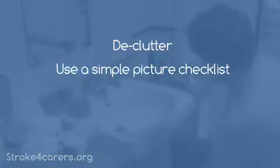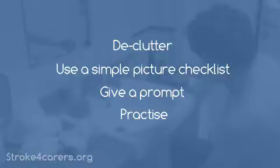Here are some tips to help the person with agnosia. Declutter. Only lay out what they will need. Use a simple picture checklist. Give a prompt. Tell the person what item to find next. Practice. Repetition and routines can help the person become more familiar with objects.